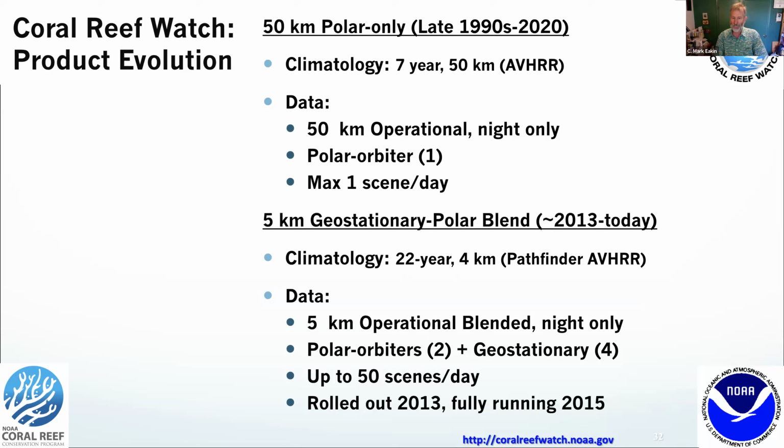Going through and combining the data from actually multiple satellites from multiple countries, not just the 2 NOAA geostationary satellites, but also a European and a Japanese satellite. And then polar orbiters we were using 2, but actually that got increased later on and started picking up some additional polar orbiters. And this new analysis had the ability to do this.